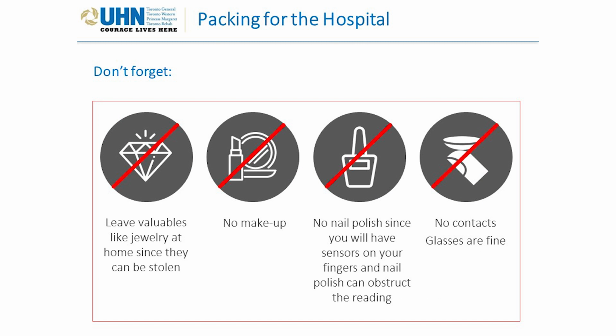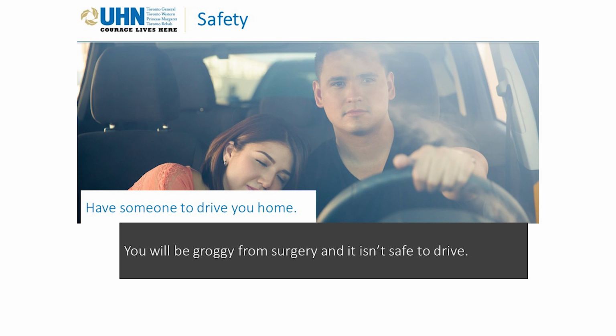Don't forget, leave valuables like jewelry at home since they can be stolen. No makeup. No nail polish since you will have sensors on your fingers and nail polish can obstruct the reading. No contacts. Glasses are fine. Have someone to drive you home because you will be groggy from the surgery and it isn't safe to drive.